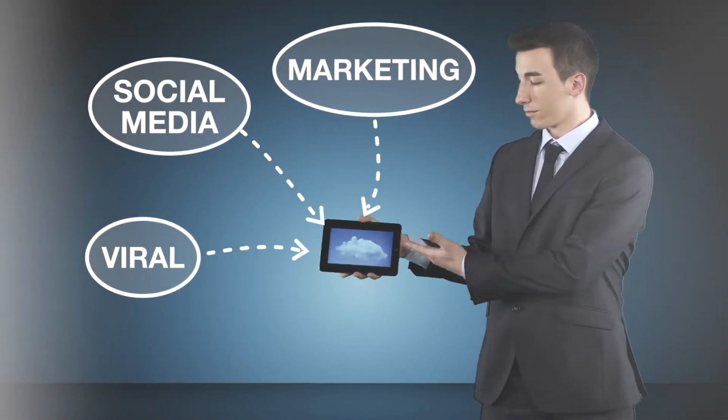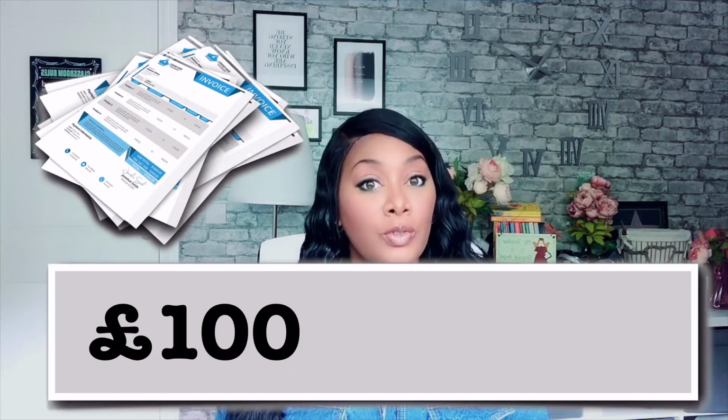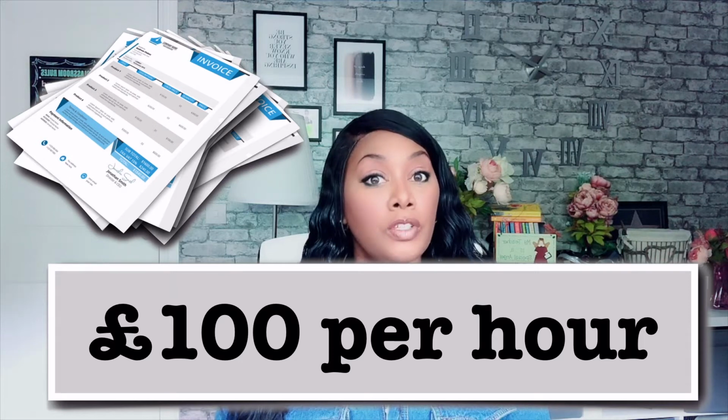The list goes on. So how much do virtual assistants make? Now this really depends on your skill level and the type of service that you want to provide. Tasks like data entry might get £15 to £20 per hour. If you have a specialised skill or expertise, you could earn over £100 per hour. Most VAs set their own rate so they are in control. This is another reason why so many people are making the leap into virtual assistants.